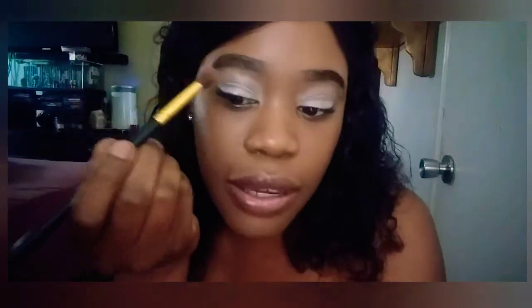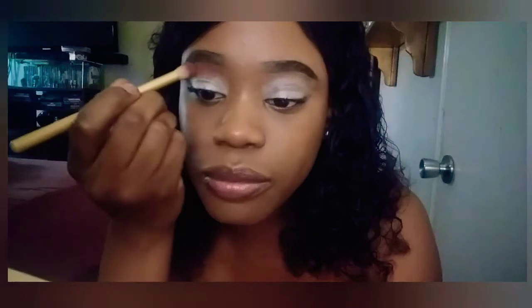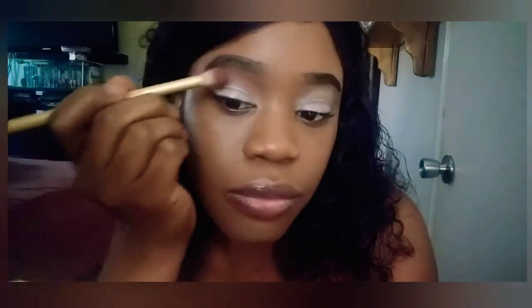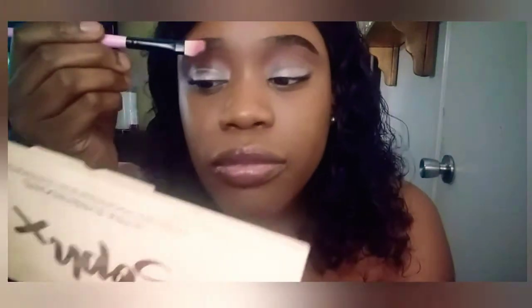Okay. And I'm just going to start by brushing up here at the upper part of my lid. Let me change brushes. This brush is not going to work. And I'm just going to do the same thing on both eyes. Alright, the next thing that I'm going to do, guys, is use the color, let's see what it's called on here. Rolling Tides. I like the names of these. Right here. What's going on with this darn makeup brush? Okay. And I'm going to place it right here on my lid.